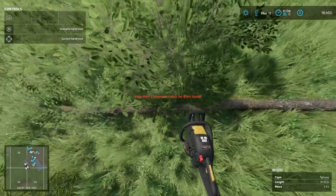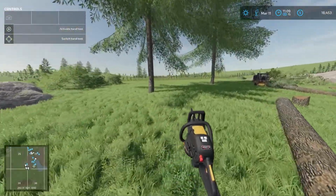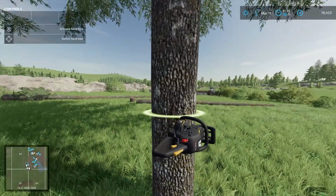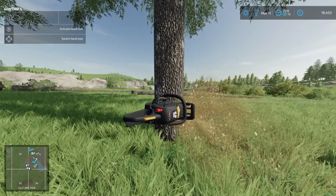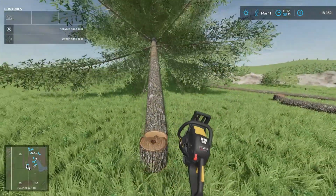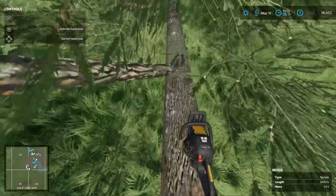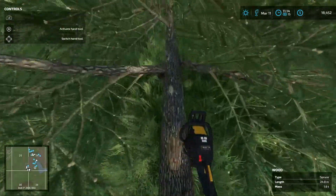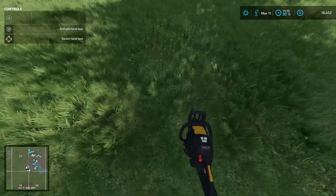Uh-oh. We're gonna have to pull that tree back. Let's have it fall the opposite direction, so that way we don't have to deal with that too much. Yeah, we'll have it fall this way instead. There we go. Oh, kind of fell up against the other one there. Shave off the branches, and then we'll cut the last one down, and we'll grind the stumps away. Then we can put the stump grinder away for now.